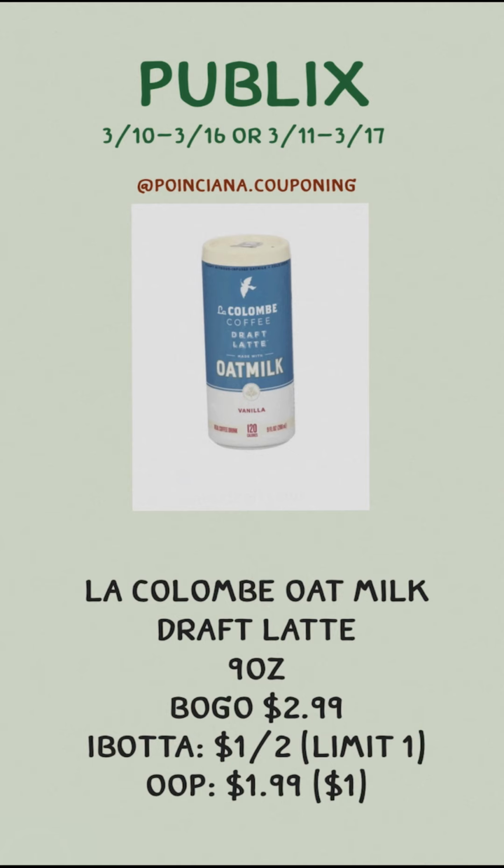These oat milk Starbucks Draft lattes, the 9-ounce cans, are going to be priced buy one, get one free for $2.99. There is a $1 off of two Ibotta rebate, which is a limit of one, so making them just $1.99 or $1 each.